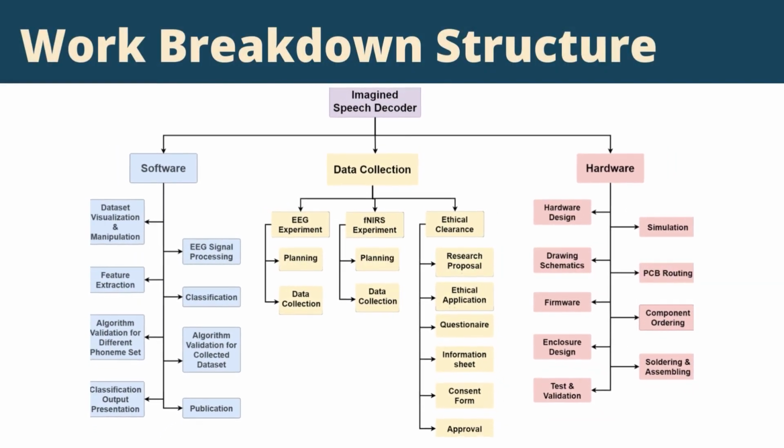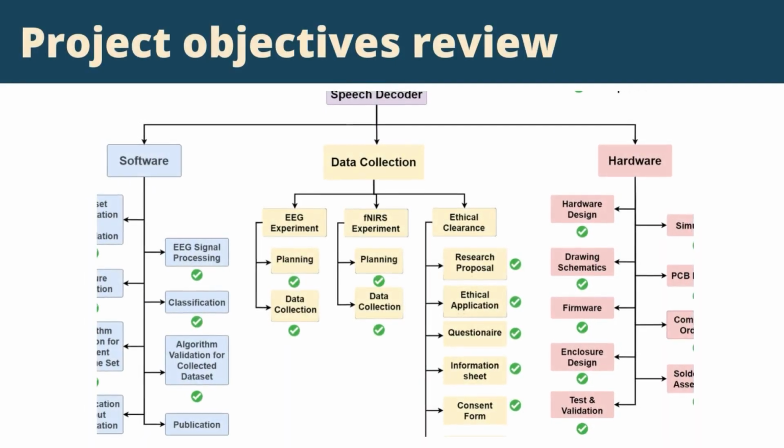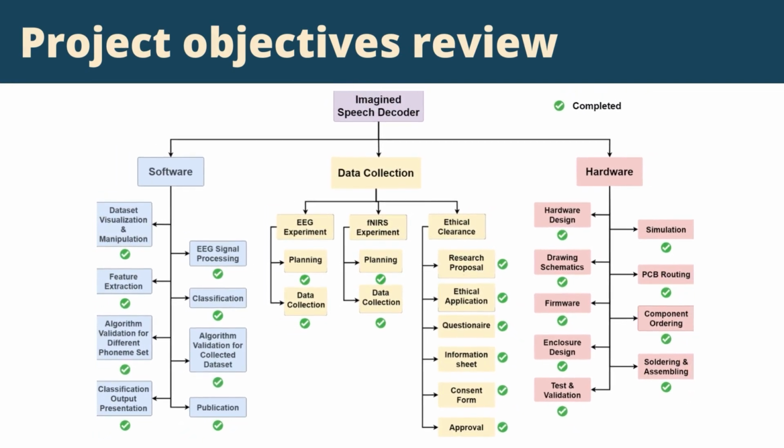We have achieved all elements of the work breakdown structure, successfully concluding the project Imagined Speech Decoder.